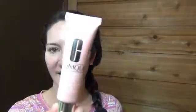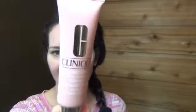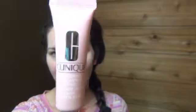And this is actually new too. The primer I'm using is the Clinique Super Primer, and I just got this one yesterday. It just came in the mail yesterday. This is a pink primer that Clinique has, so I thought it'd be kind of fun to use it for the first time and then do a first impression of the foundation. So anyway, I'm going to do a getting ready with me video, and I hope you guys like it.